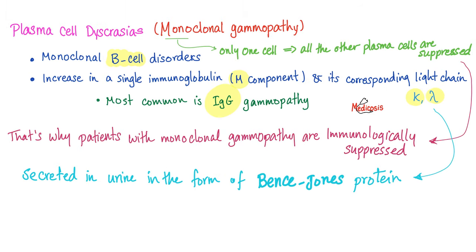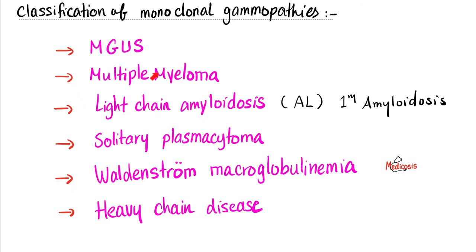Would you describe multiple myeloma, MGUS, and MGRS as B-cell disorders or T-cell disorders? They are B-cell disorders. Cancers are what? Monoclonal. So we say the M component. The M component could be made of anything. The most common heavy chain to be found in multiple myeloma is actually IgG. As for the light chain, it could be kappa or lambda. The light chains are called Bence-Jones proteins. This was the classification of monoclonal gammopathies.